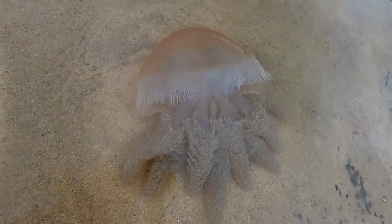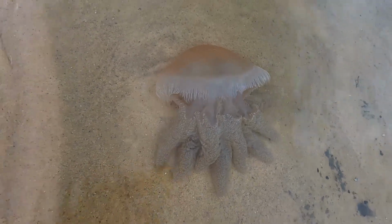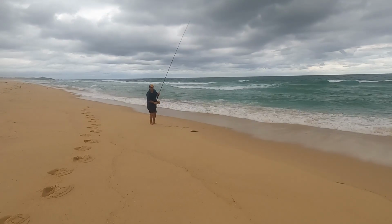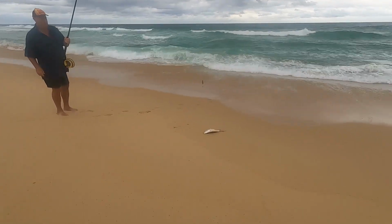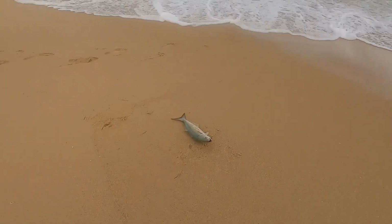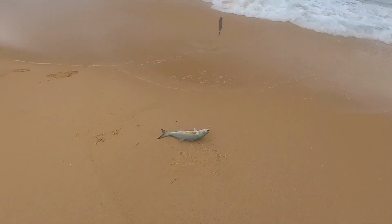Oh, weird looking jellyfish. Right on the edge. Mr. Aussie Bum's on again. What's that one? Another Australian bass, is it? Australian salmon. Australian salmon. Yeah, very good.